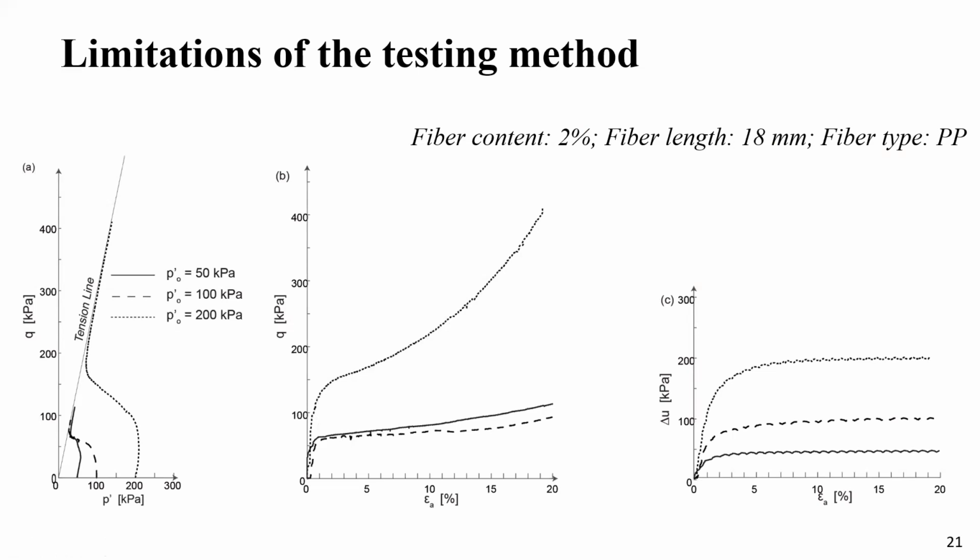the fibers. So once shearing is initiated on the fiber reinforced clay soil, the deviator stress increases, the pore water pressure increases, and the effective stress path deviates to the left, increasing the overall horizontal stiffness of the composite. But once the pore water pressure is equal to the effective confining pressure at which the sample is sheared, the effective stress path approaches the tension cutoff line.